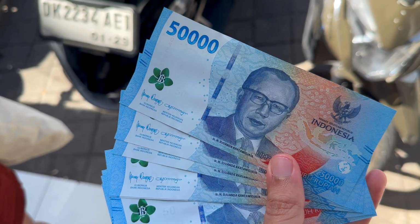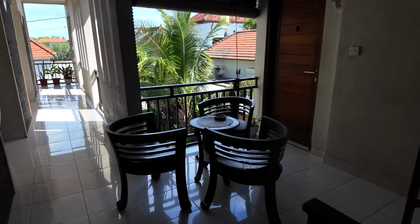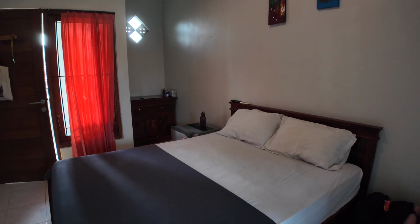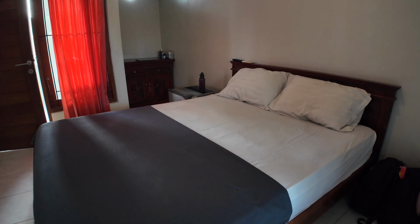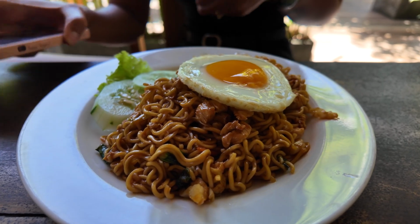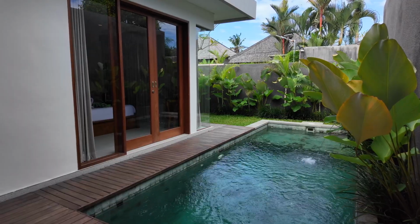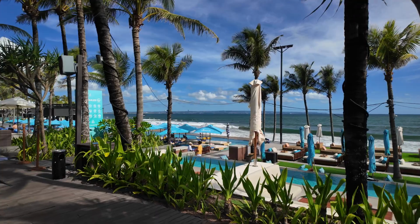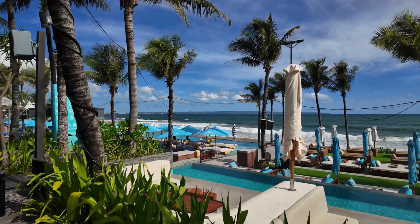So in the end, the real cost of living in Bali depends on how you set up your day-to-day life. If you're keeping things basic, staying in a guest house, eating mostly local food, renting a scooter, and sticking to essentials, it's totally possible to live here for under $1,000 a month. But if you're going for more comfort and adding in small extras like beach clubs or renting a surfboard, you're probably looking at something closer to $2,000 a month.